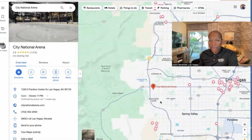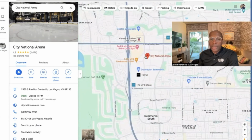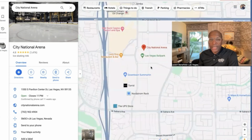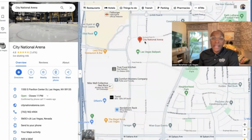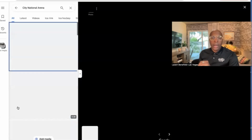So again, this is sort of that peripheral area. Then when we move in pretty tight, we're going to go to this area here, which is called the City National Arena. And that is where the Vegas Golden Knights actually practice. I'm going to pull up a few photos, see if we can get some photos here of that area so you guys can get a really cool view of what they all look like.